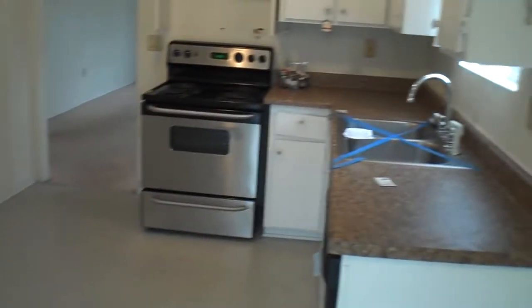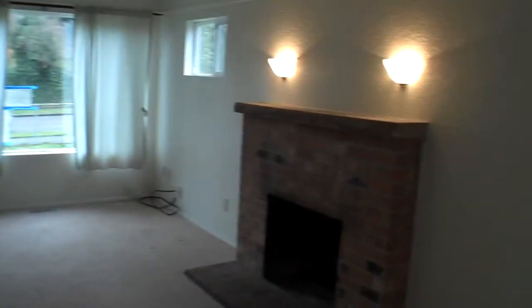A nice big open kitchen with a little eating area right here where I'm standing. We got two bed, one bath on the main floor with this nice big living room. Most of the windows on this main floor are all updated to newer vinyl double pane windows.